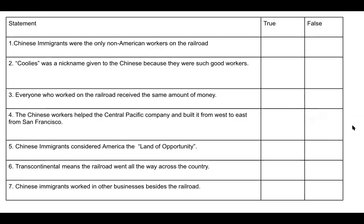All right, so the next step is we're going to be taking a look at some literature. This is from a book called Coolies by Yin. A little bit of an older book, but still a valuable one, I think. A nice tactic is to use a pre-test. Some of these students should be able to answer already because we've covered it.